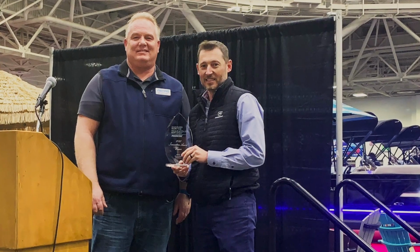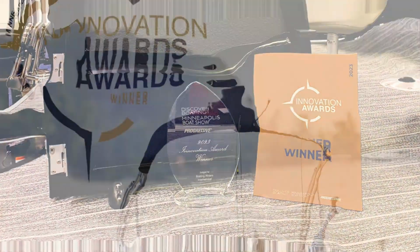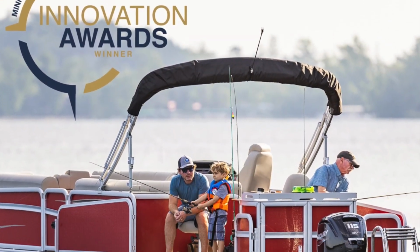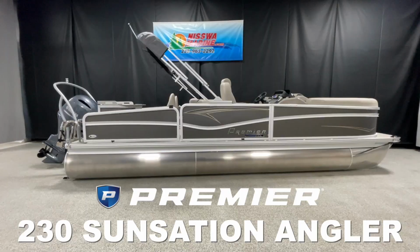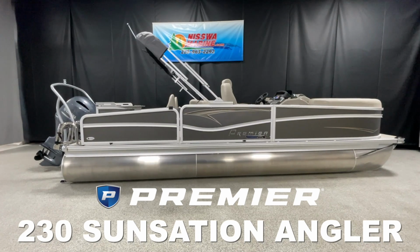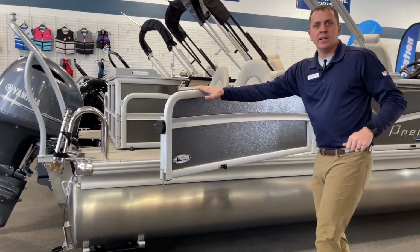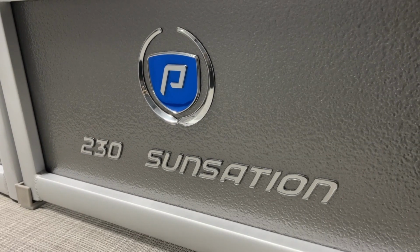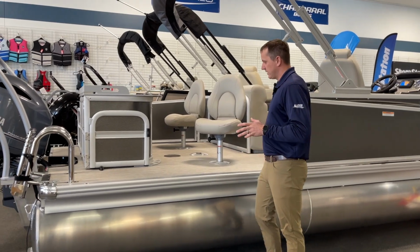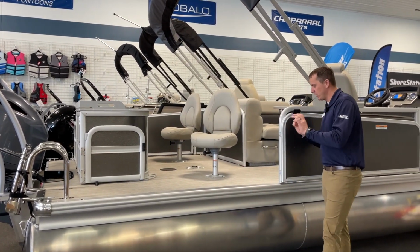Congratulations to Premier Marine for receiving the Innovation Award at some of the boat shows going across the United States right now. This is the all-new 230 SunSation Angler. We just want to do a quick highlight of the particular model that we have here in stock at Nisswa Marine. The 230 Angler has an Innovation Award for product design, the first ever fishing platform that has a completely wide open deck to fish out of. This is a really neat boat.